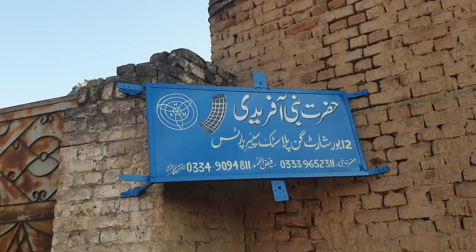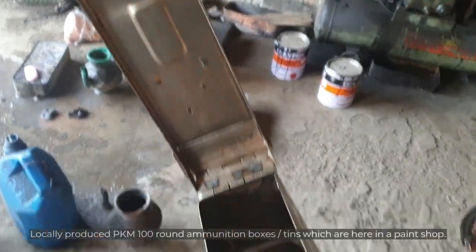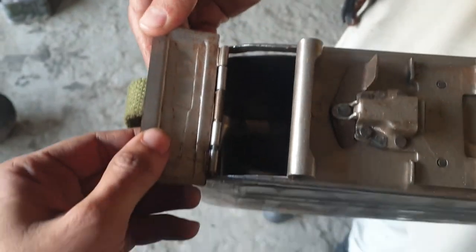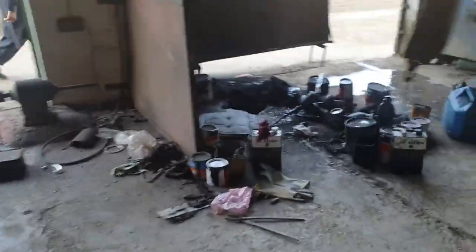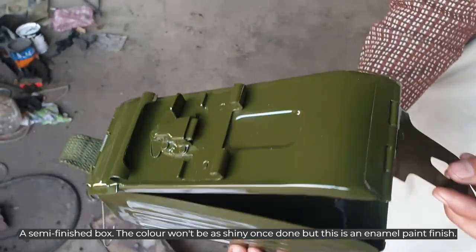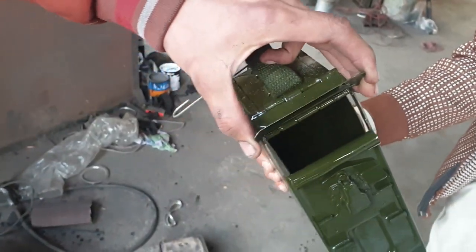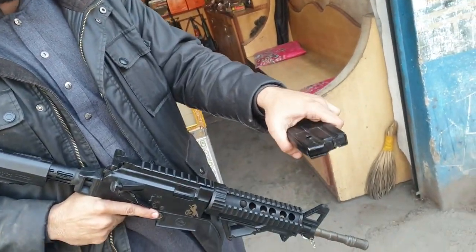Finished version. Spring loaded and everything, mashallah. Both say a peacock. Either say nickel table. Sounds like about 25, 30 bob.